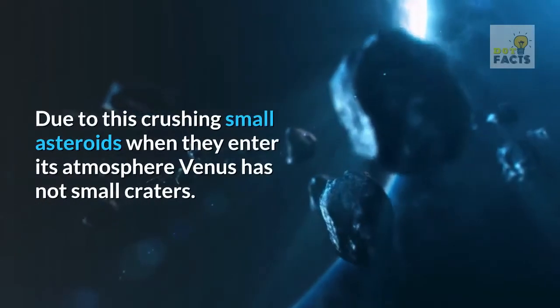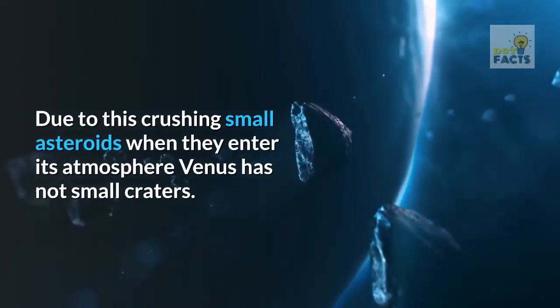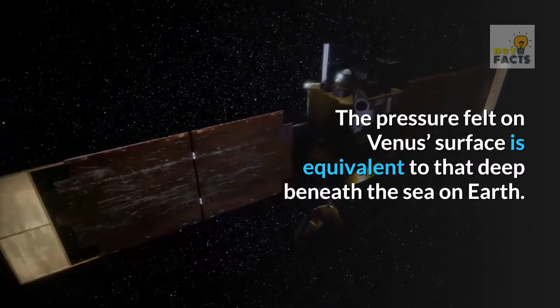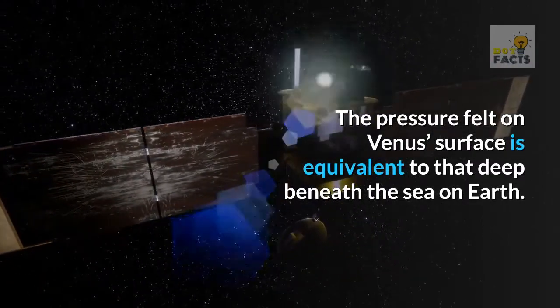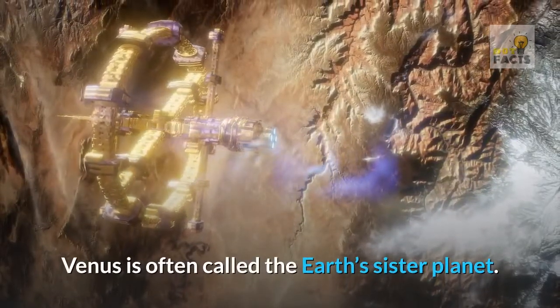Due to this crushing small asteroids when they enter its atmosphere, Venus has no small craters. The pressure felt on Venus' surface is equivalent to that deep beneath the sea on Earth. Venus is often called the Earth's sister planet.